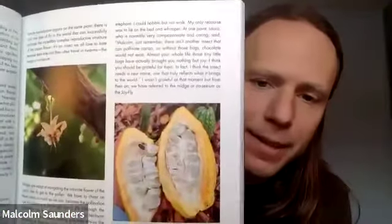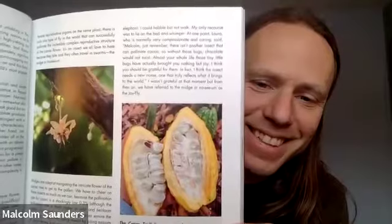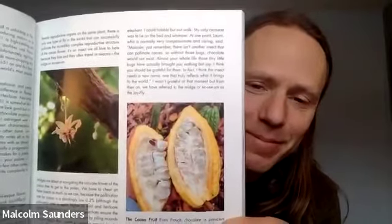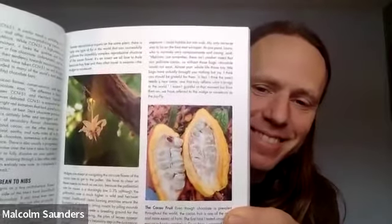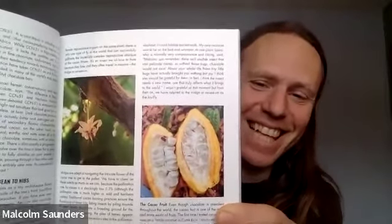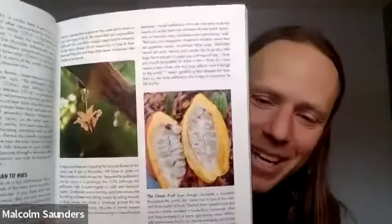Hey, Malcolm, when I read that in the book, that was such a great part of the book, and just knowing how you appreciated that little fly that gave you so much pain afterwards. For sure. Yeah, because there they are.